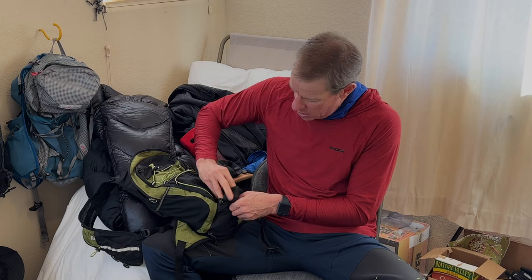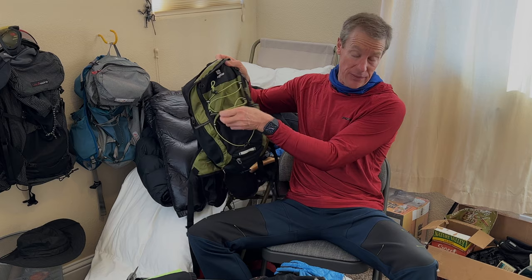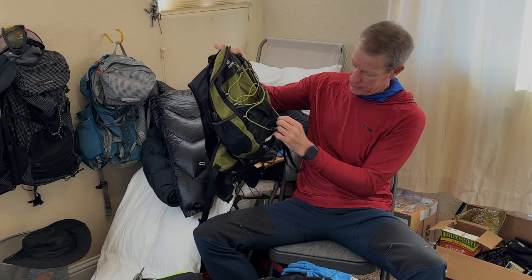So really, again, neat pack that I'm excited about. And then it's got your outside stuff too. Oh, I just want to stick my jacket on and not mess around. Boom, right there. Oh, and my apples right here, totally easy. These water bottle pockets are awesome too.